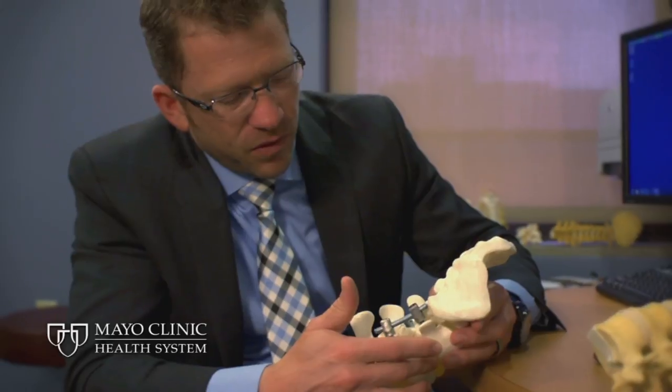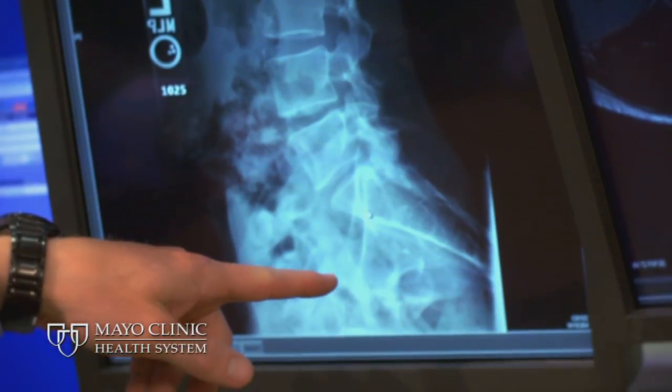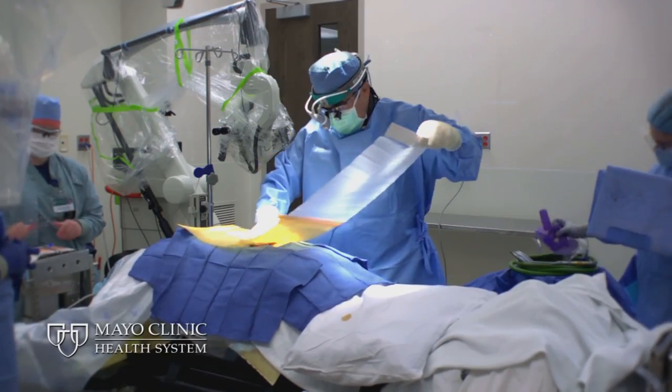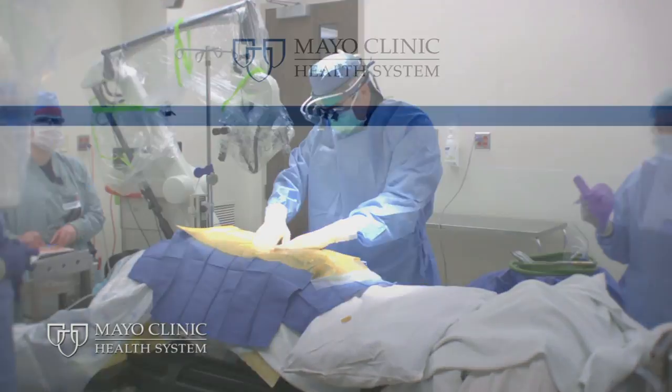And so typically we have models in the office, both of just standard spine models, but also of the instrumentation if we are doing a fusion, so the patient can actually feel it and hold it and get an idea of what's going to be put into their body. We run through all of their films and do our best to explain to them what the case is going to entail, what the post-operative care is going to entail. Then right before the surgery, the patients report to the hospital and we see them, and we make sure everything is in order, and we answer any last-minute questions that they have. And we typically mark the surgical site so everyone's on the same page, and then we proceed on to surgery.